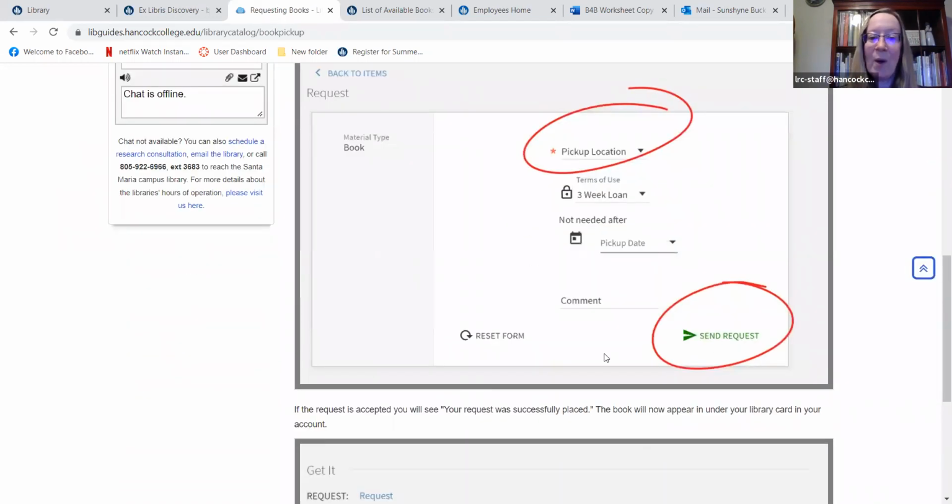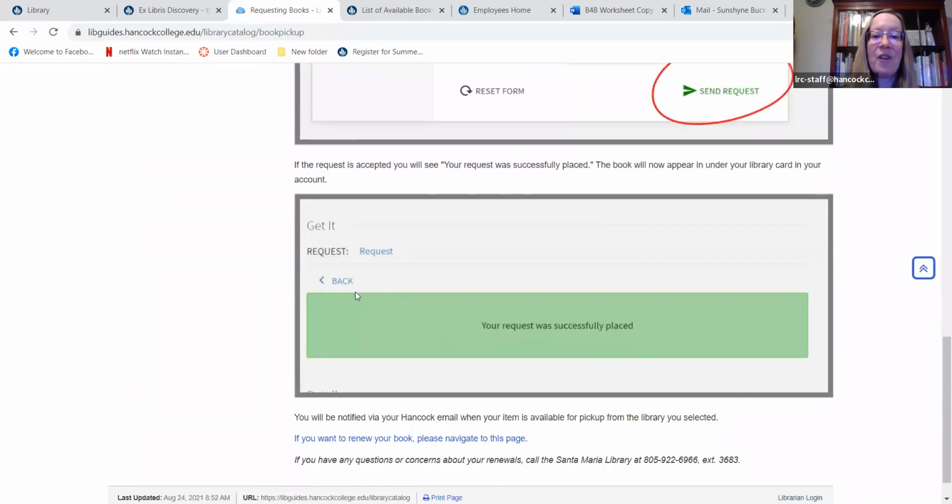I've selected send request, and then if your request is accepted, you will receive this message. You'll see that on your screen. Your request was successfully placed. And the book will also now appear under your library card in your account, okay? So I'll show you where you would actually see that.